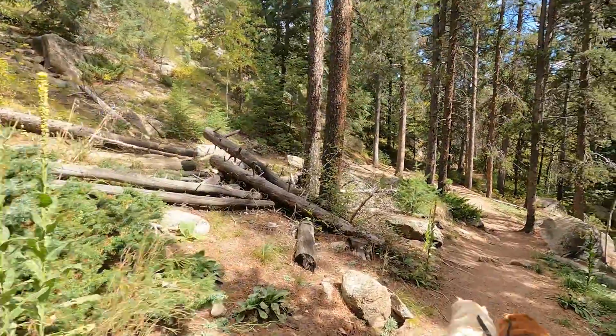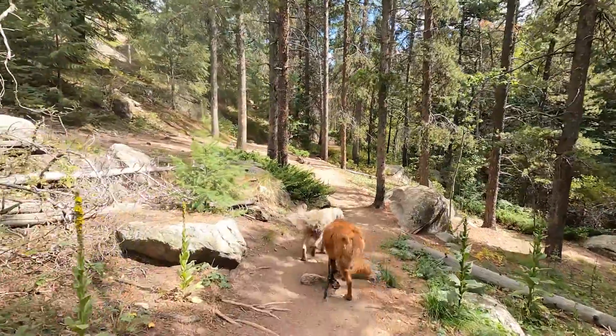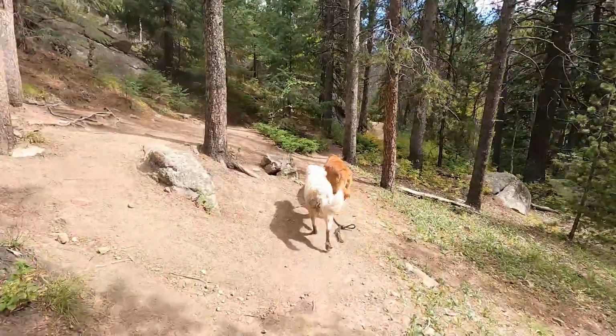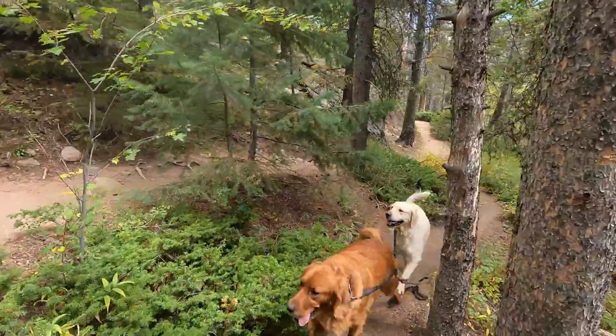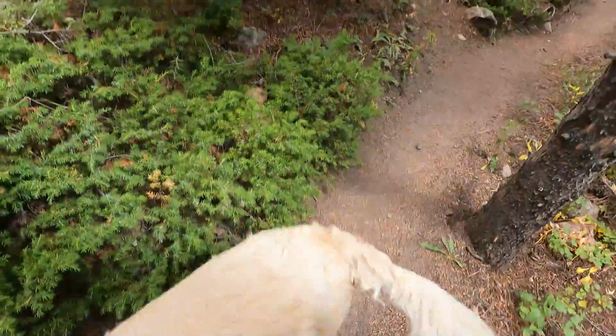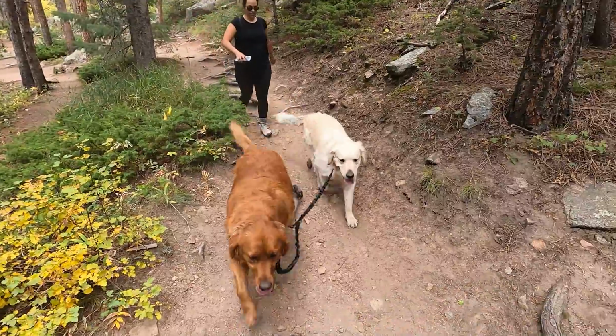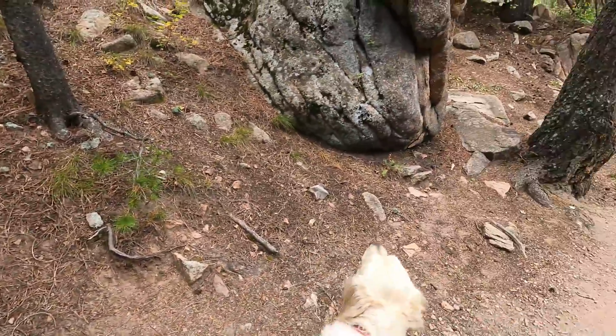Just past Maxwell Falls. You're not allowed to do that technically on a leash. Yeah, they did say as long as they're on a leash, they didn't say who had to hold the leash. Good boys. There's a lot of because they're trying to knock her down. They're like a little running clothesline.